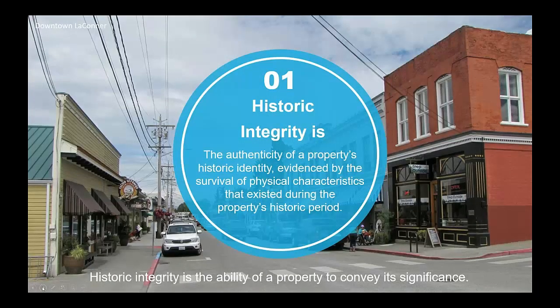The first one is historic integrity, and in my mind, historic integrity is one of the most important things to think about. It's the identity of a property that is noticeable by the physical characteristics that existed during the period in which it was significant. So what is still there? What's intact? What's not intact? And of course, to do that, you have to understand the history of architectural styles and build dates, and be familiar with what's original and what's not original at a glance.